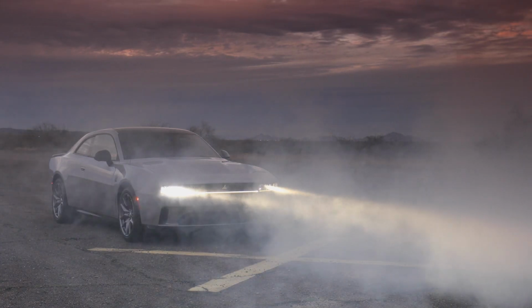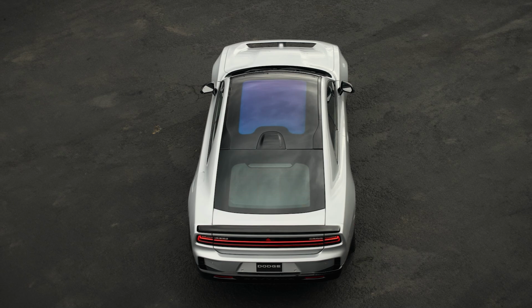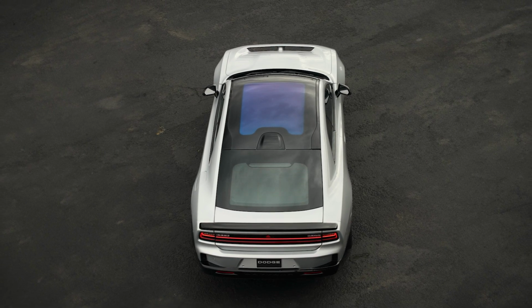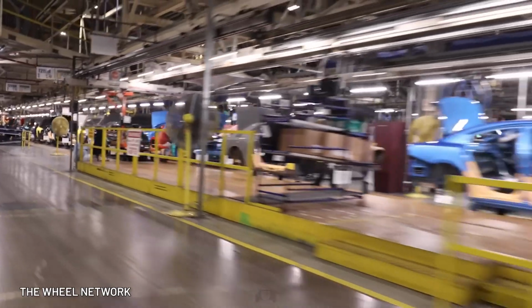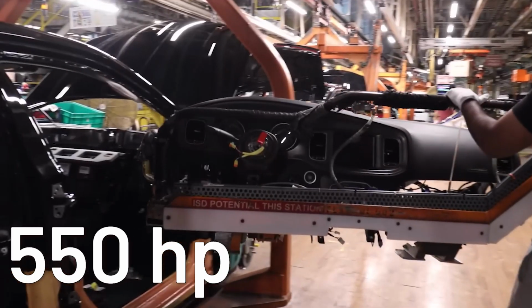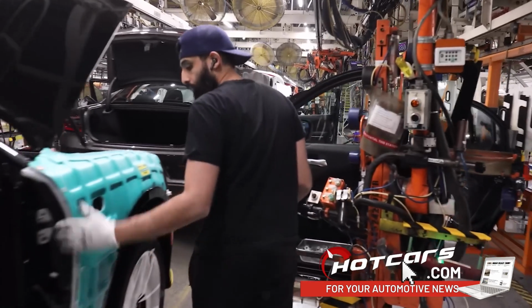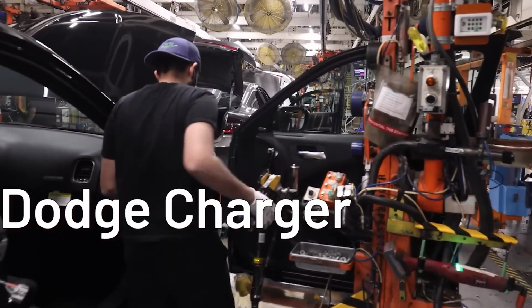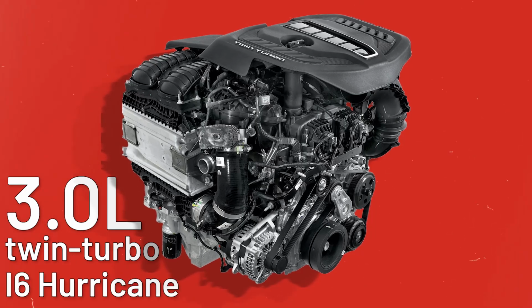What's surprising to me is that the future Charger lineup will not all be electrified. Last call was last call for the Hellcat engine, but not for internal combustion Chargers. Dodge will offer 2 internal combustion engine options. One will be a 550 horsepower Dodge Charger 6-pack HO, and the other will be a 420 horsepower Charger 6-pack SO, powered by 3.0-liter twin-turbo i6 Hurricane engines.